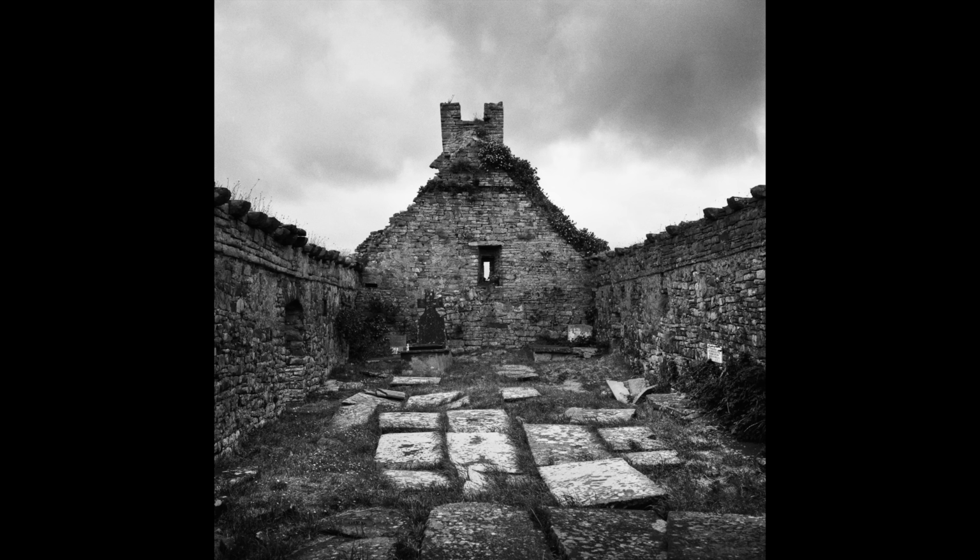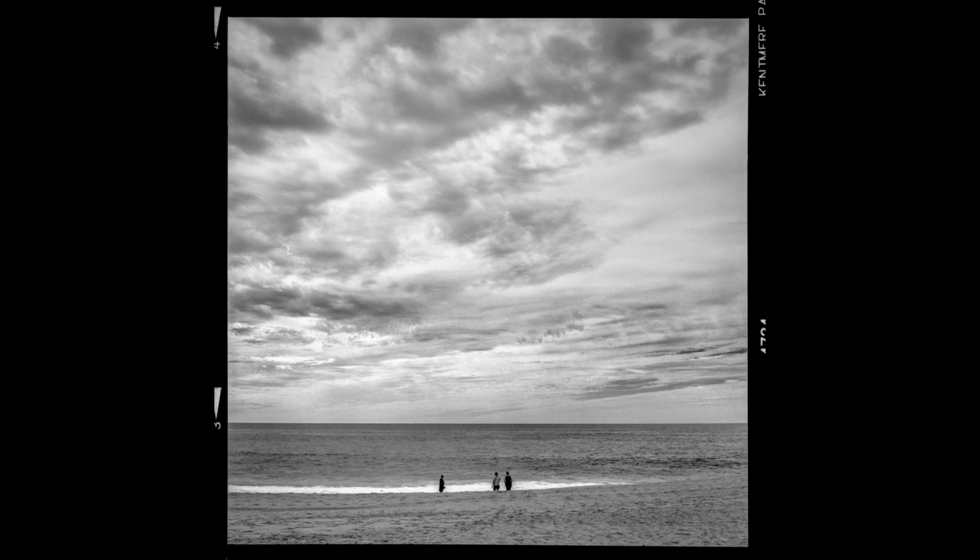So then number 4 on the list of films is Kentmere 100. I have none of that at home right now. I shot them all, so I can't show you the box. But it's a new film for me this year. And why is it on the list? It's just the perfect combination of cheap price and good quality.